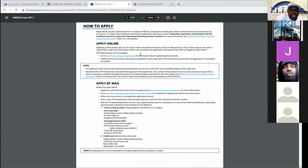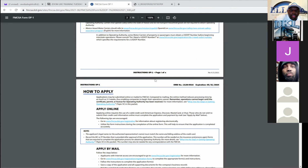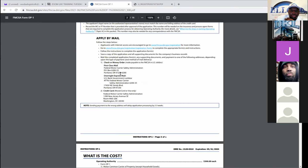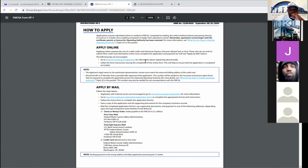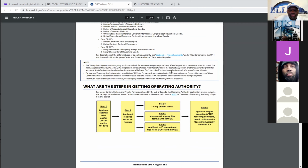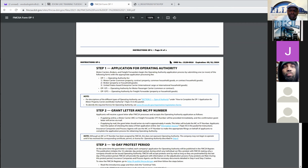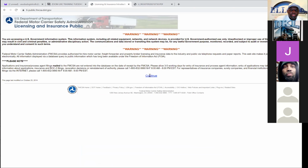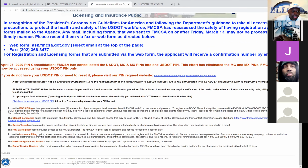I'm going to be putting some links and contact numbers from the FMCSA website into the back office so you can get to things quicker. Some of these special links let you check the status of yours by going to the quick reference area. Like right here, go to registration, applying online, checking the status of things, type of authority, all that stuff. Like the 10-day period to view the register, go here, click that, hit continue, and then you just go to the register, the blanket companies, BOC-3 filings, things of that nature.